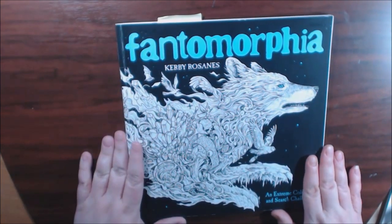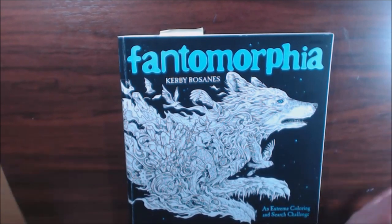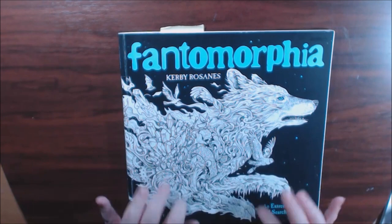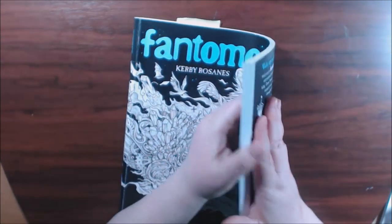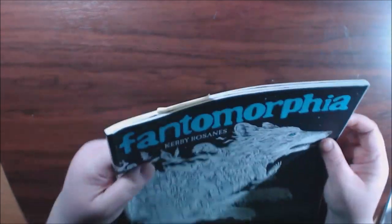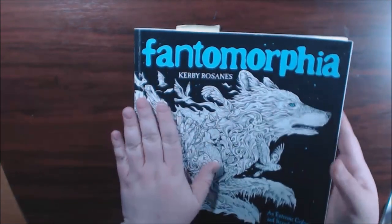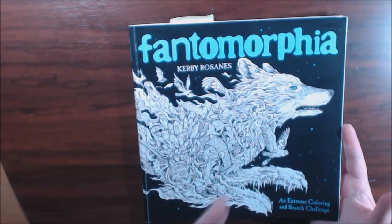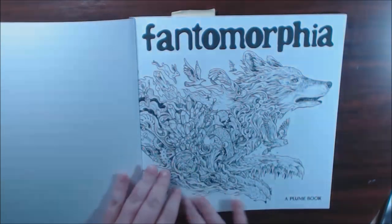This one is another recent purchase. Phantomorphia by Kirby Rosane. Wow. This book is one of my favorites from him. He just outdid himself. A lot of people were upset because the book is a lot thinner than his normal books, and they're one-sided, so you don't get as many pages as you do in his other books. But it costs the same. But they're worth it. I'm serious.